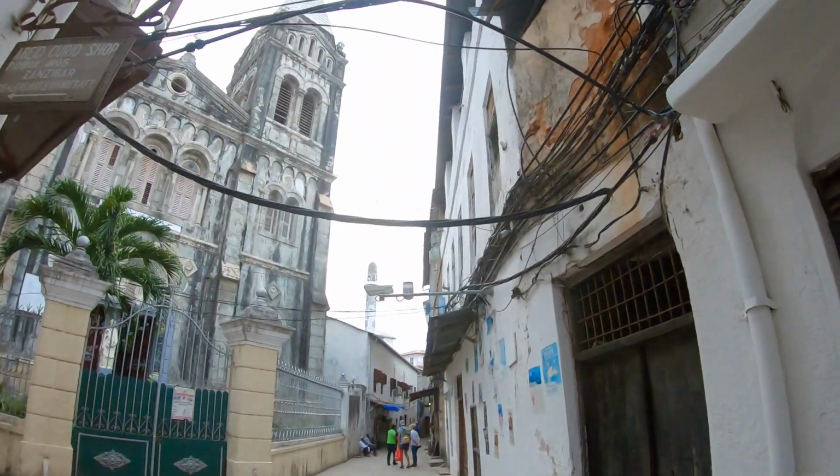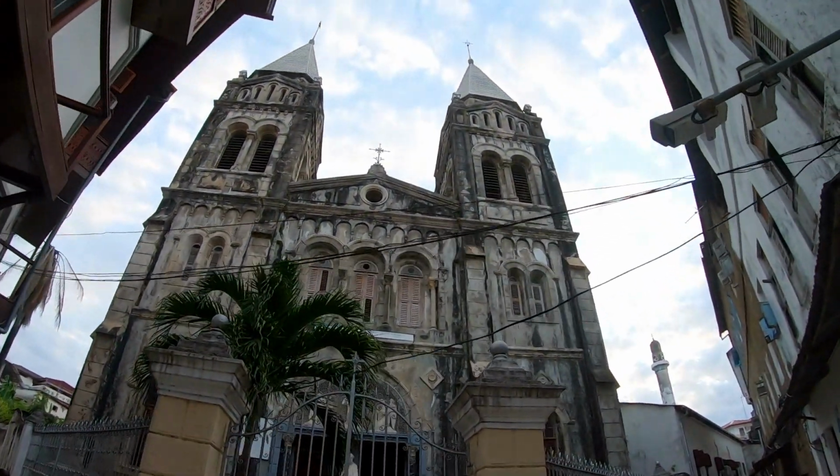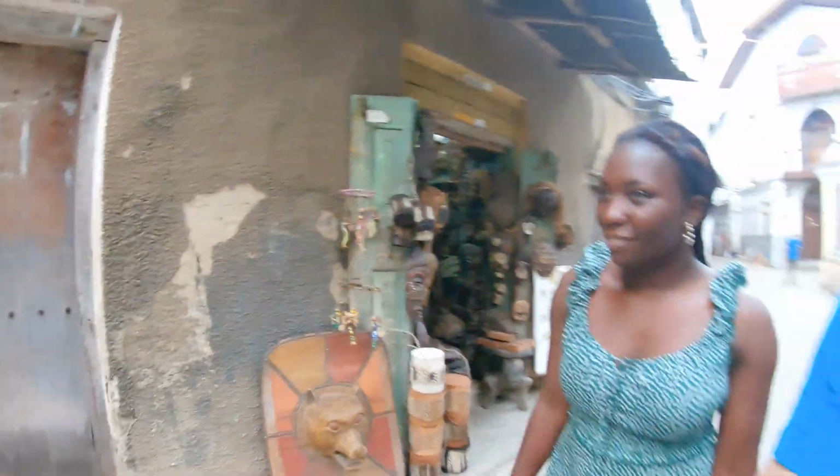There is a tower of a mosque. I'm not sure if you can see it because I'm on wide mode. Wow, look at this. She's asking me now which way we have to go. I would say straight. We just continue going straight ahead. Wow, look at this place. Really cool. Really nice, really nice.